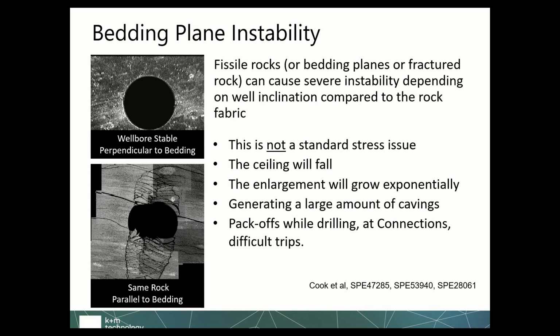So from a drilling standpoint, this is not stress related. It's just the ceiling is falling in. The hole enlargement grows exponentially. If you look at this graph, what you'll notice is the cavings close to the wellbore are small, and they increase in size as you get further and further away. So you can get really large pieces of rock that are falling in. This will only stop when the pieces of rock are actually bigger than the size of the wellbore. So that gives you an idea of how severe this problem is.